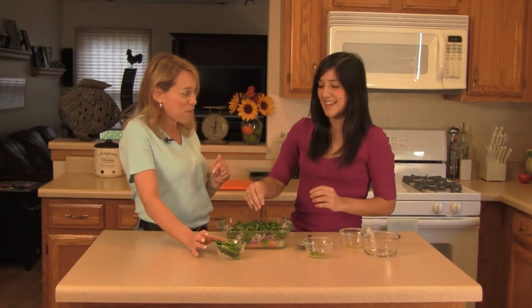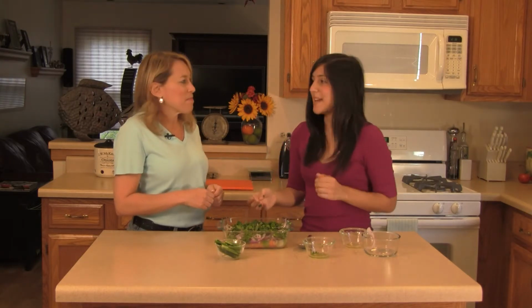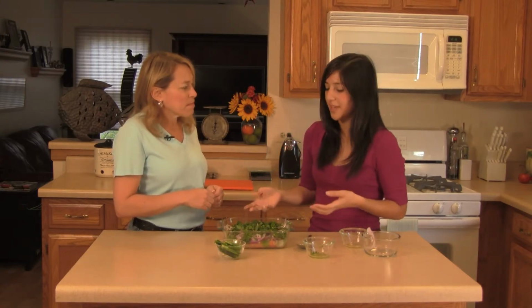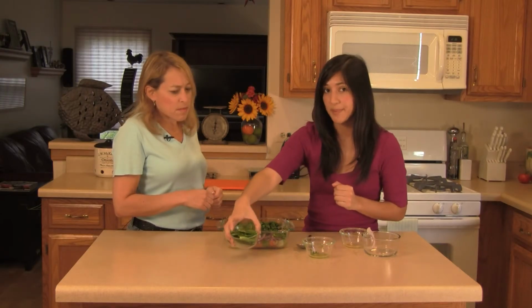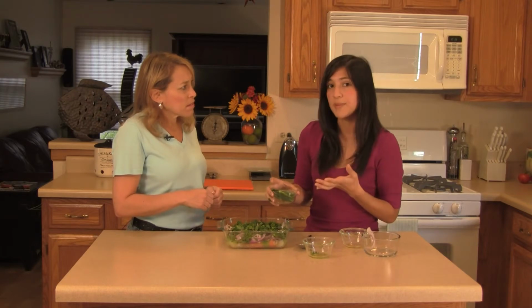And then we have one more ingredient, but you said that a suggestion from your mom is to hold off? Well, it depends on your preference and what you like. My dad does not like hot, spicy foods, but if you're into the spiciness, of course, add the peppers.